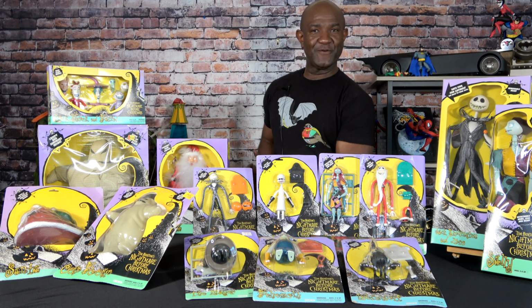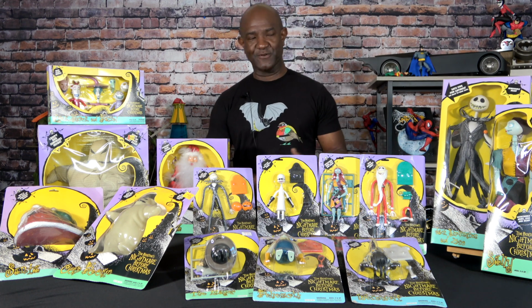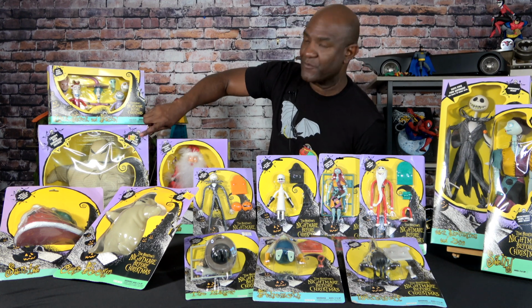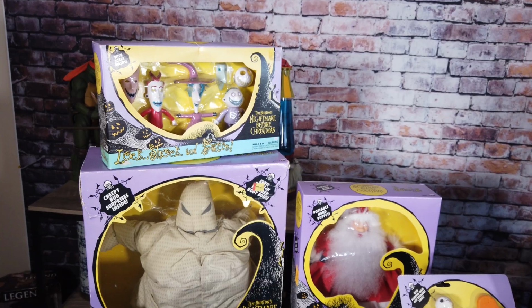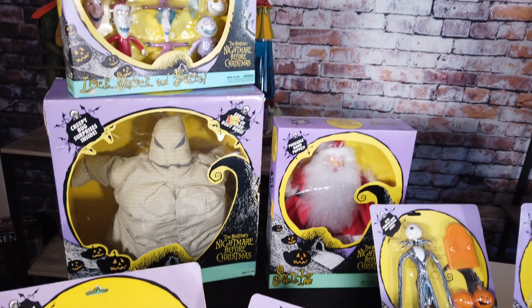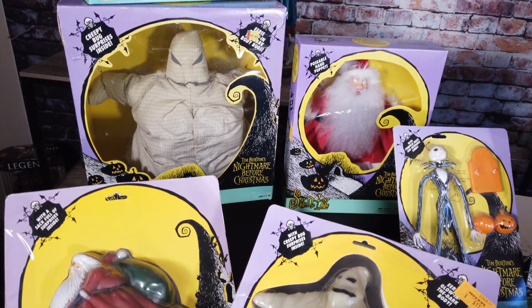Some of you guys remember KB Toys and of course Toys R Us. You could find these at TGNY. There were a number of places that you could find these toys. And as you even look here, I have Oogie Boogie where I bought him from Walmart. He was slashed half off for $20. And even this figure here went down from like $7 to $2.99 at the time.